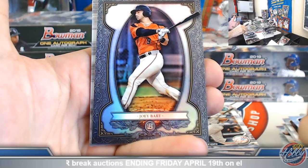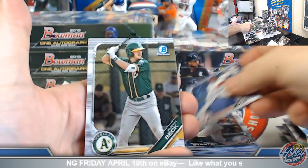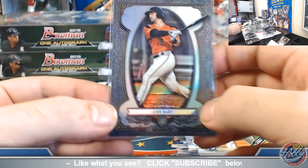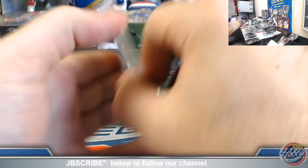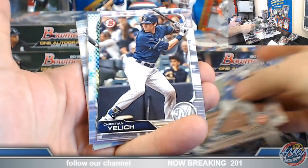Joey Bart. Sterling. Nice little hit there. One per box on the Sterling, as well as the Atomic Refractors in the hobby. And we're still hunting for that first auto here. Is this it?